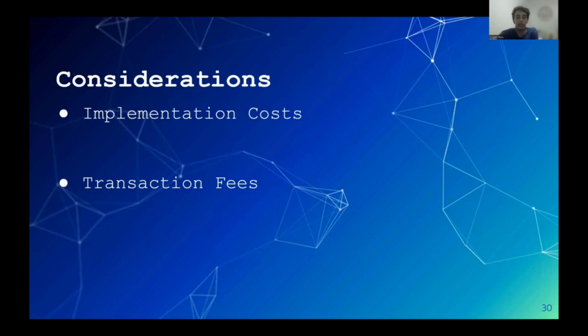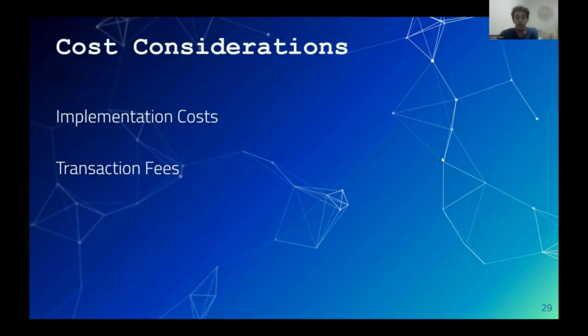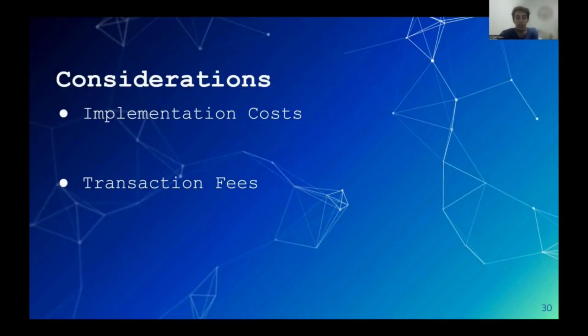Consideration. I thought I just did that. Did I not just do that? Two cost considerations. Okay. Okay, so I messed up. I was supposed to do a different slide, but I'll just talk about it anyways.